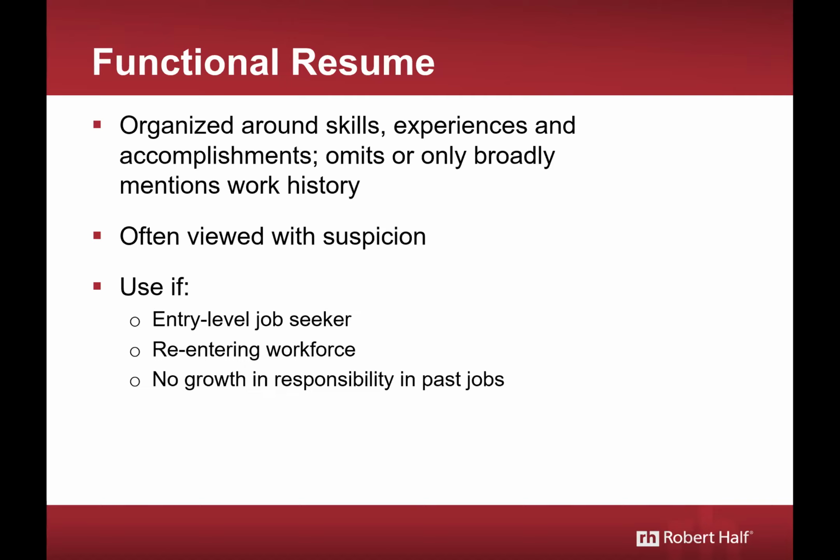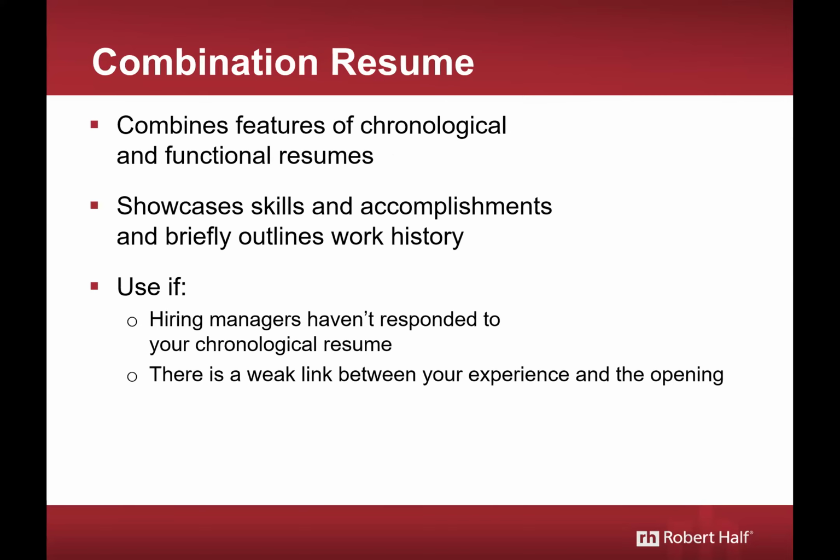Some people use the functional if they're an entry-level job seeker with limited experience, so they're focusing on those skills and experiences. Or if you're entering the job force after time away, or your past jobs do not demonstrate growth and responsibility. And if you're going to submit this type of resume, you want to spend extra time crafting your cover letter. Mention some of the companies you've worked for and the years of industry experience you possess.